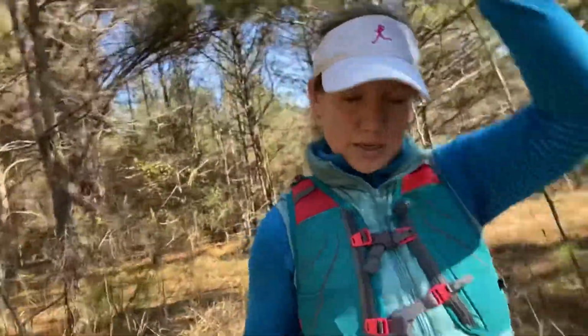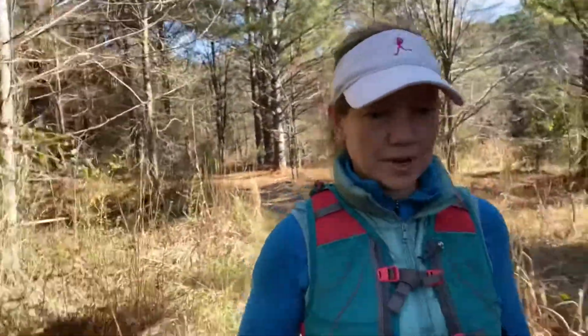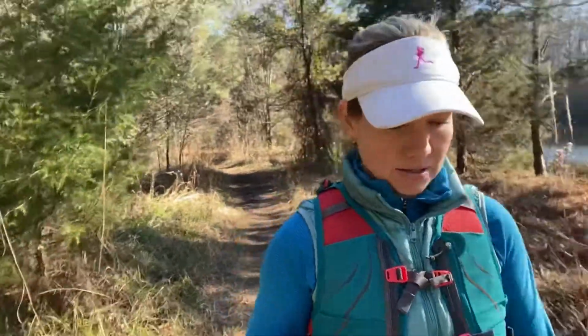Let's see. And then it's nice that they give you plenty of time for this race. It's a 30-hour cutoff, and totally doable in that time frame. Even with the rain and the mud, it's a nice, generous amount of time to get this race done and still enjoy the trail. So that was nice. But I got to the end of the race, and I was happy to be finished. I was happy to complete this race.